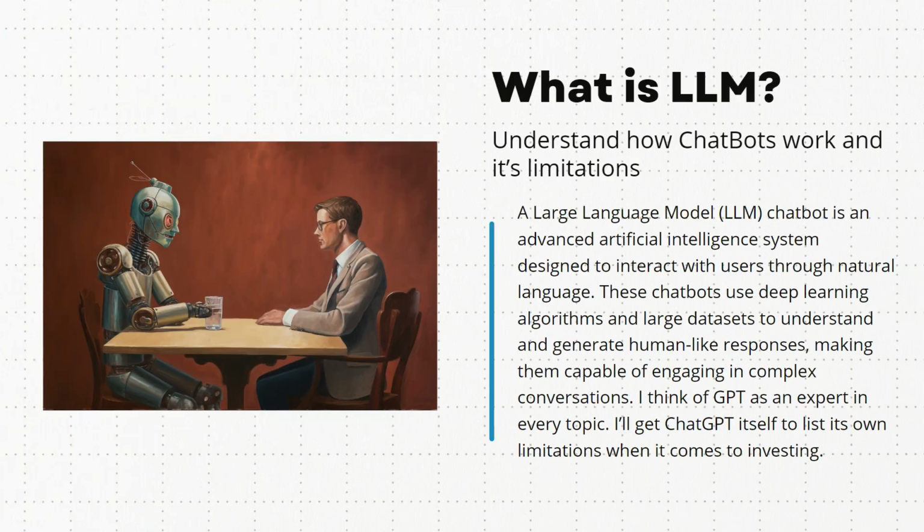So first off, what is ChatGPT, and just a little bit how it works? Well, it's an LLM, a large language model. It's basically an advanced artificial intelligence system designed to interact with users through natural language. These chatbots use deep learning algorithms and large datasets to understand and generate human-like responses, making them capable of engaging in complex conversations. So I pretty much think of GPT as an expert in every topic.